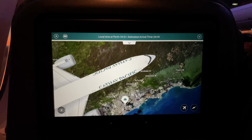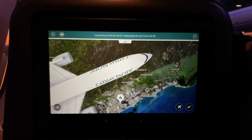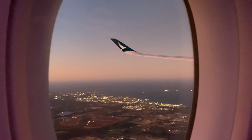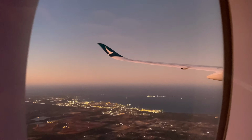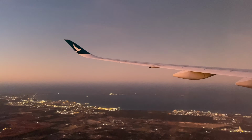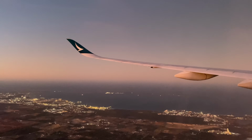We've started our descent into Perth Airport, so let's quickly conclude this trip report with Cathay Pacific right now. Our journey today started at Hong Kong Airport. Check-in with Cathay as well as immigration and security were quick and easy. It was then a 10-minute walk to our boarding gate. Boarding started as soon as I got there, and I was one of the last people to board. Our flight today was quite empty, just about 40% full in economy.